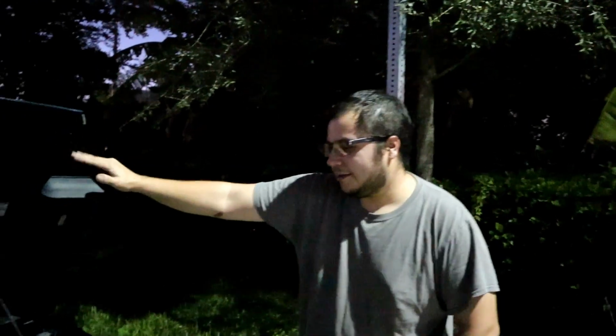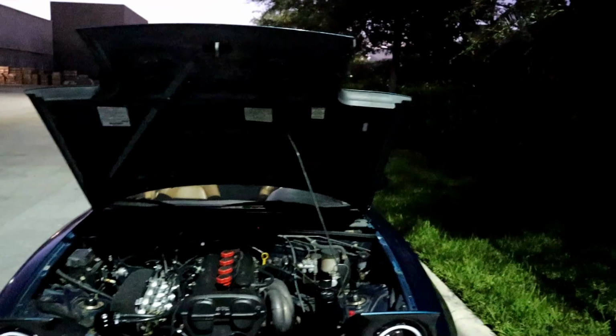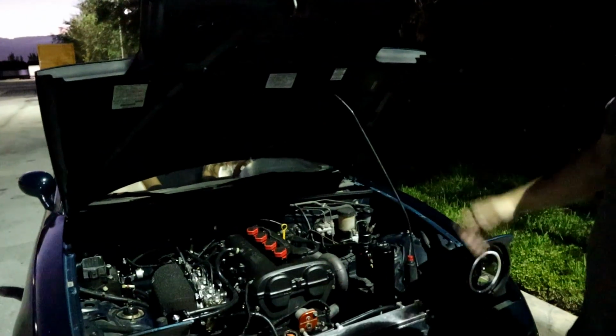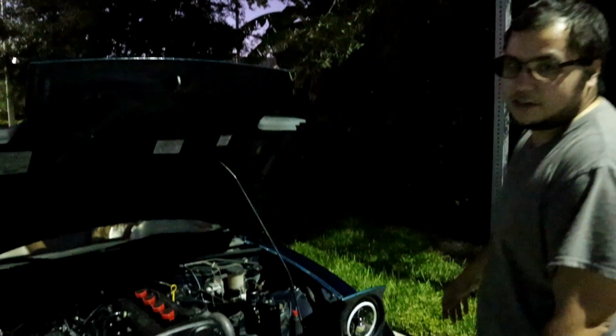So here we have a 96 Miata. 1.8, 14.1 compression is what I was allegedly told it had. I haven't looked into it to verify. I mean, it feels pretty snappy and peppy, so I feel like it's pretty spot on.